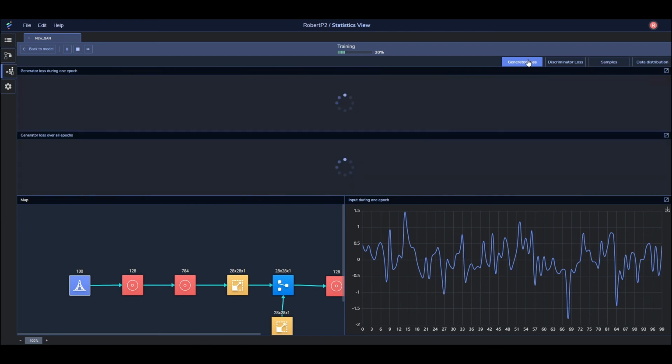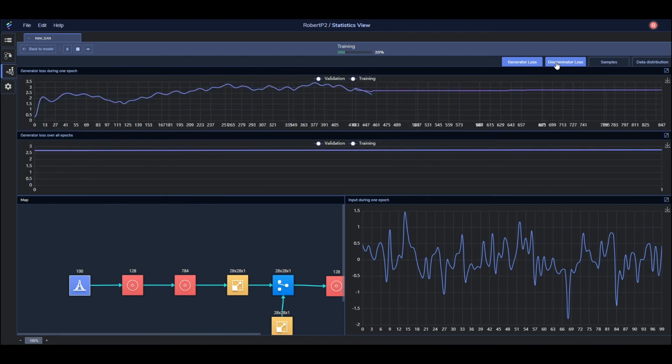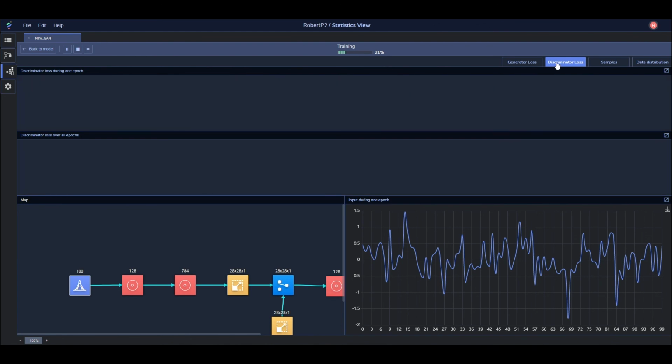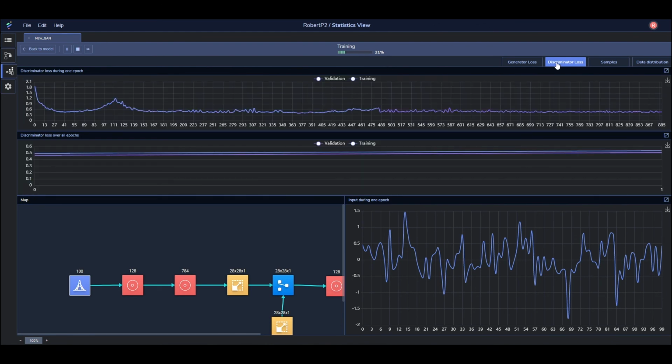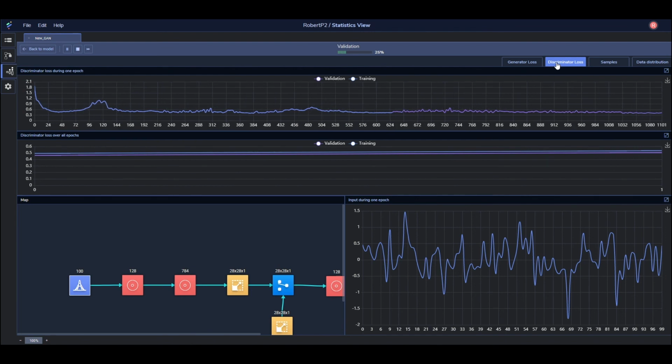Except for this, we can also see the generator loss, as well as the discriminator loss. And these are measures of how well or poorly this part of the model is doing. The higher the loss, the worse it's doing. How it works though is that the generator loss is going to go up if the discriminator loss goes down.